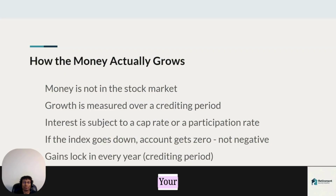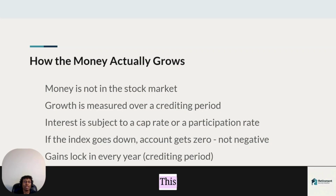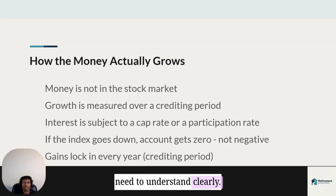Step 3. Your interest is subject to either a cap rate or participation rate. This is the part people need to understand clearly. A cap rate is a ceiling on how much interest can be credited in a given year. So if the S&P 500 goes up 14% and your cap is 8%, you get credited 8%. You did not get all 14%, but you got 8% completely protected.